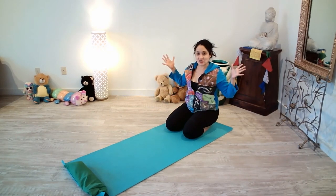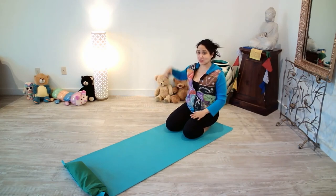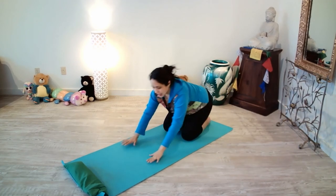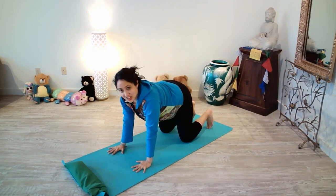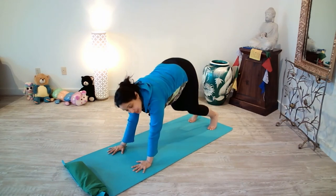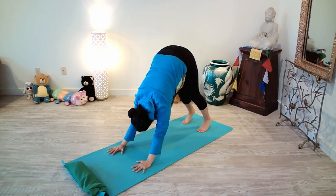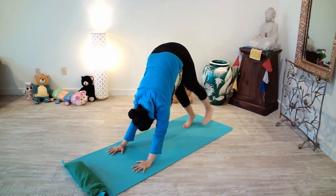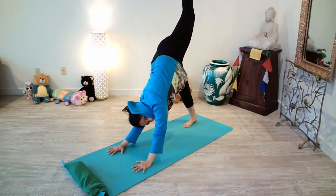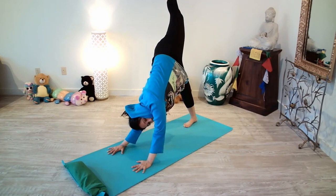Guess what we're going to do next? We're going to do downward facing dog, a one-legged downward facing dog. So we're going to do the right side and then the left side. Let's back up to our downward facing dog. Do you remember our downward facing dog? Curl under your toes. Lift your knees up. Take the hips high. Okay, let's lift up that left leg all the way up. Nice. Lifting, lifting, lifting.